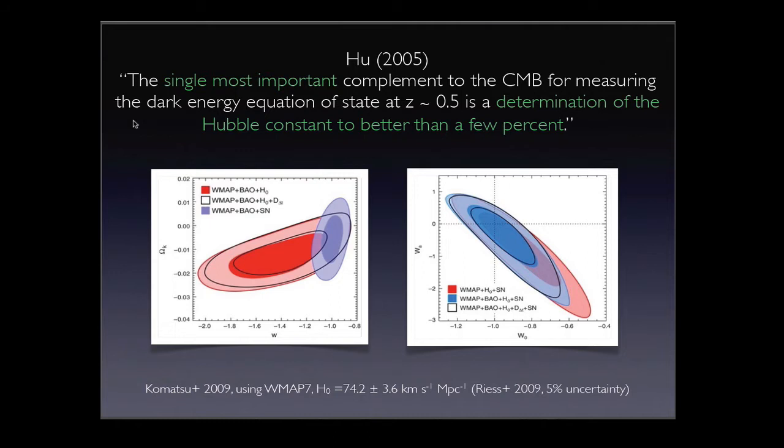So the reason we really want to understand the Hubble constant is not necessarily because we want to know the value of the Hubble constant itself. We know that the universe is expanding. We have a general idea of how fast. But as Wayne Hu said in 2005, the single most important complement to the CMB for measuring the dark energy equation of state at a redshift of a half is the determination of the Hubble constant to better than a few percent. You can see in these plots here where we're relating different cosmological parameters to each other.